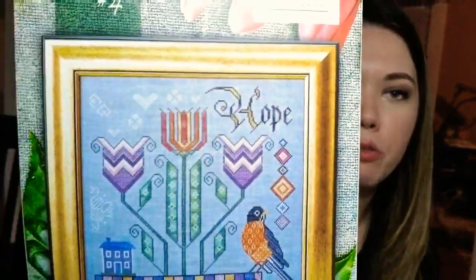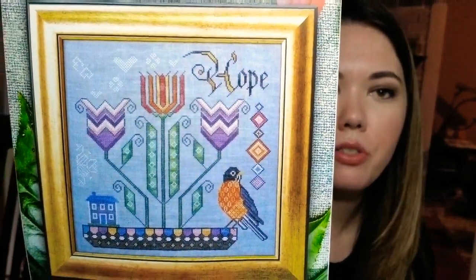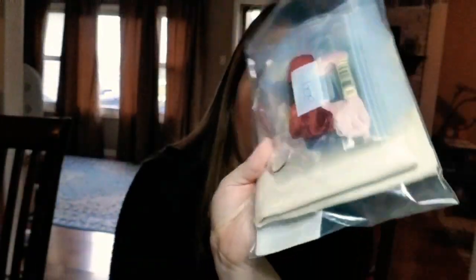But I already have the colored RIT to basically get something kind of close to that. I have the threads and everything. I mean, it's literally all ready to go. I just have to dye that, and then I can basically start it whenever I want to.